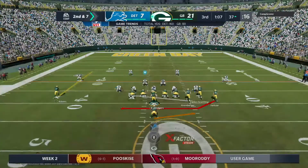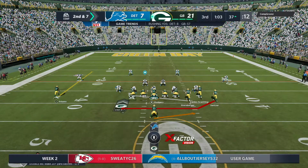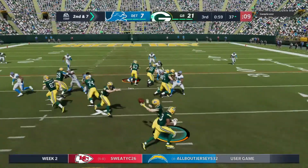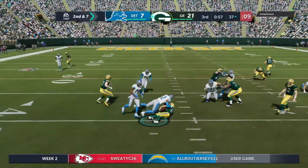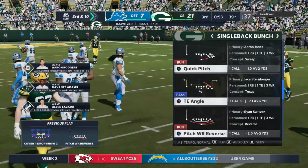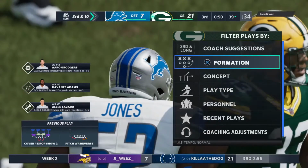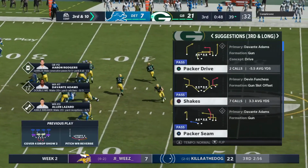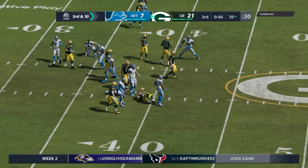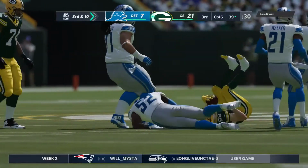This a 2nd and 7 from the 37. And the play goes nowhere. Losing yardage back near the 40 at the 39. It's a loss of 2, now 3rd down. I like the idea to mix it up from time to time because, let's face it, you can't be predictable. But the execution was a little lacking on this one, right? They might want to go back to the drawing board with that call.